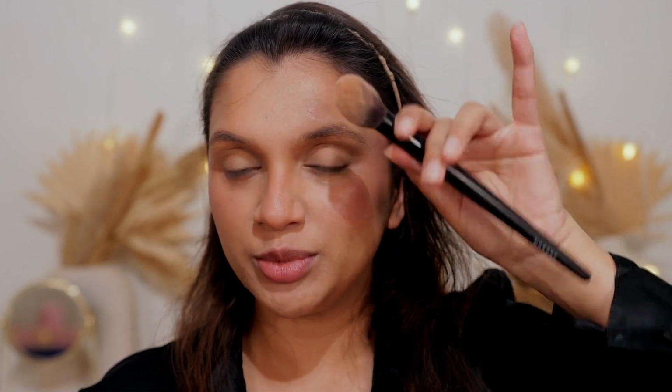And now I'm going to set everything using my M.A.C Studio Fix Powder Plus Foundation in the shade NC41, and I'm going to use a brush for this. And the brush that I like to use is this one from Morphe. I think it came in a set. So yeah, I'm just going to swirl my brush. I've been setting my makeup using only this particular powder foundation, and it makes my makeup last all day without making me oily or cakey whatsoever.